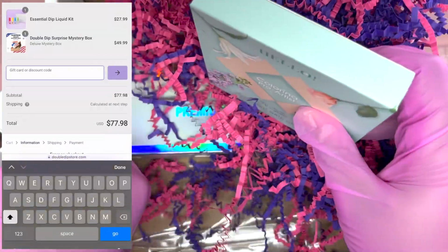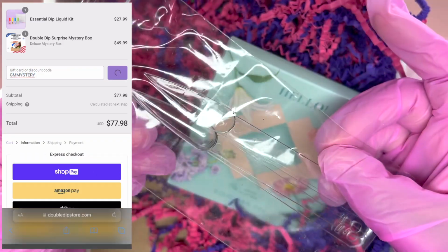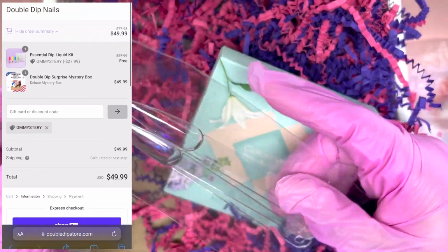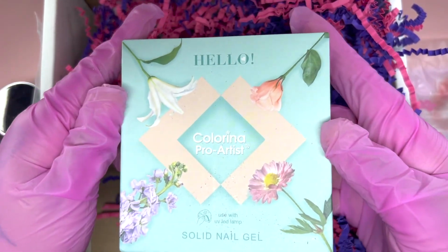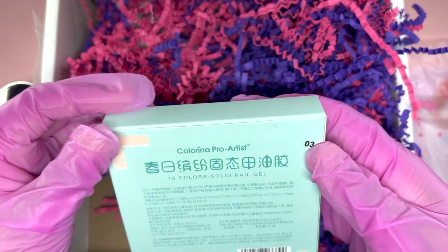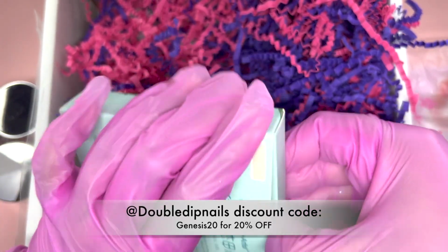Next, you also get, oh, you have some swatch sticks here. So that's perfect, and that's definitely excellent for the dip powders towards the end of the video. I'm definitely going to be swatching this for you all. Ooh, so we have some solid nail gel, and this is cured and used with a UV LED light. So I'm really excited to see what colors we got.